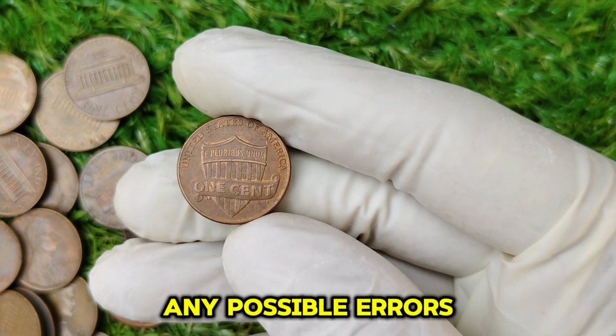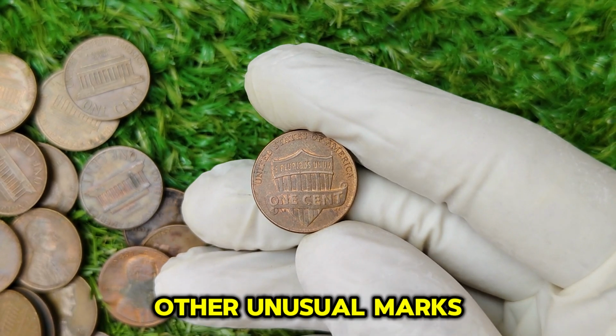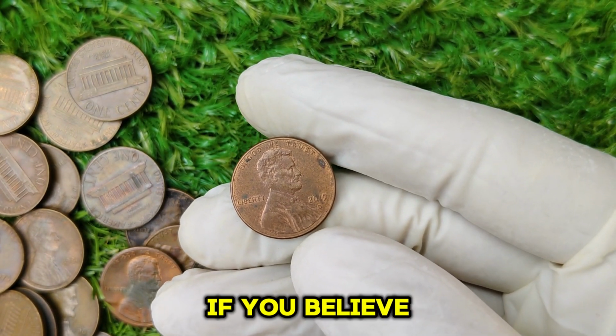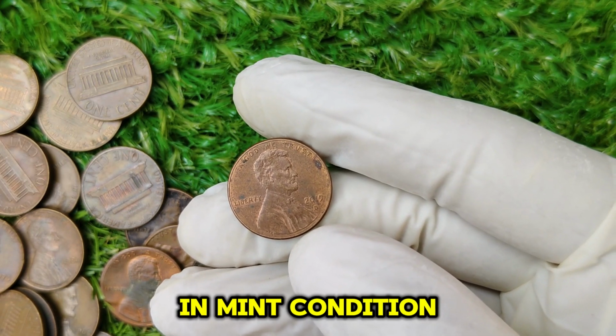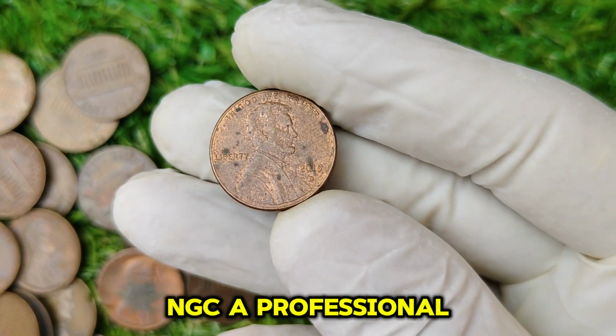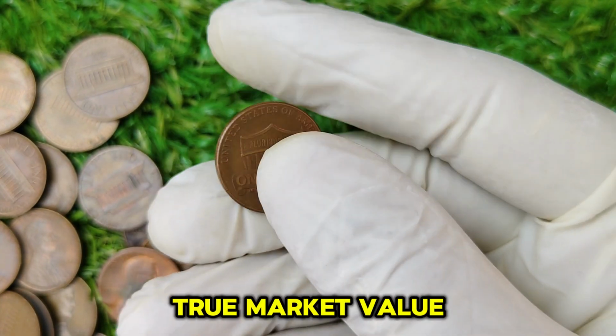Next, check for any possible errors like die cracks, doubling, or any other unusual marks. These errors can boost your coin's value significantly. If you believe your coin is in mint condition, consider sending it to a professional grading service like PCGS or NGC. A professional grade is essential for determining its true market value.